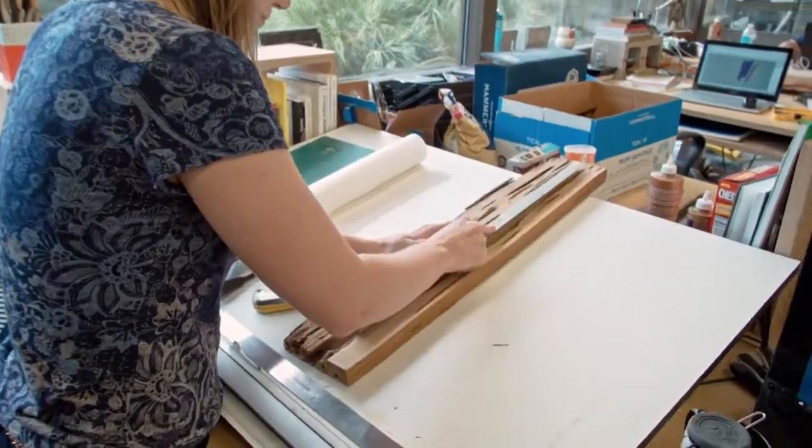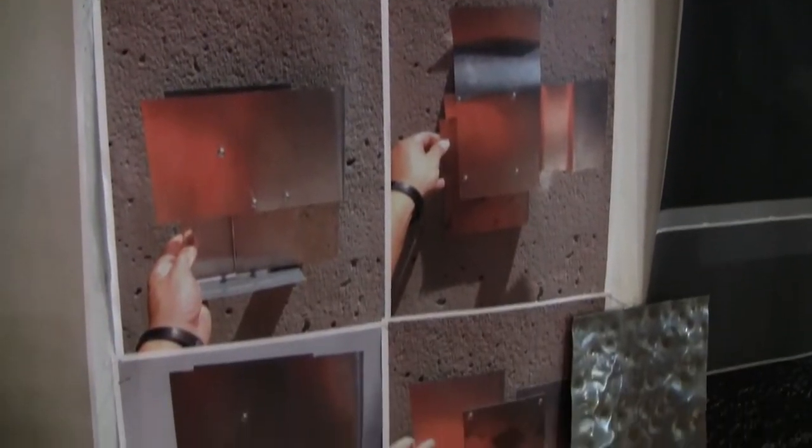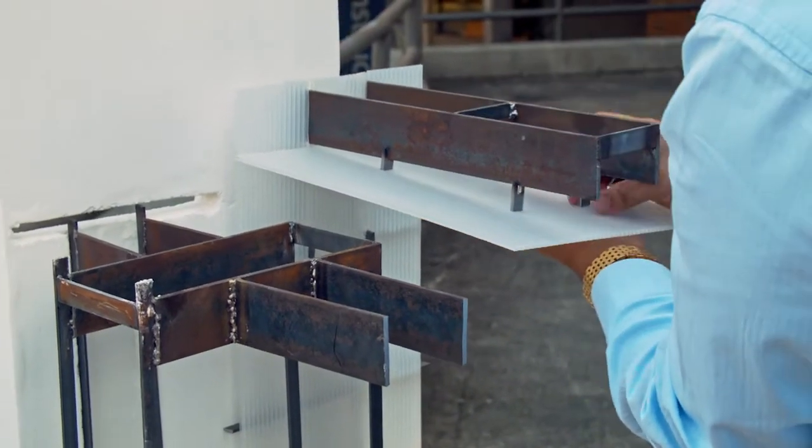And what we've seen over the course of this project is the students maturing rapidly in terms of material awareness, that it takes work to put these things together. And something that we didn't necessarily set out to do at the beginning, but what we've seen is that the students have a deeper appreciation for people who make buildings every day.